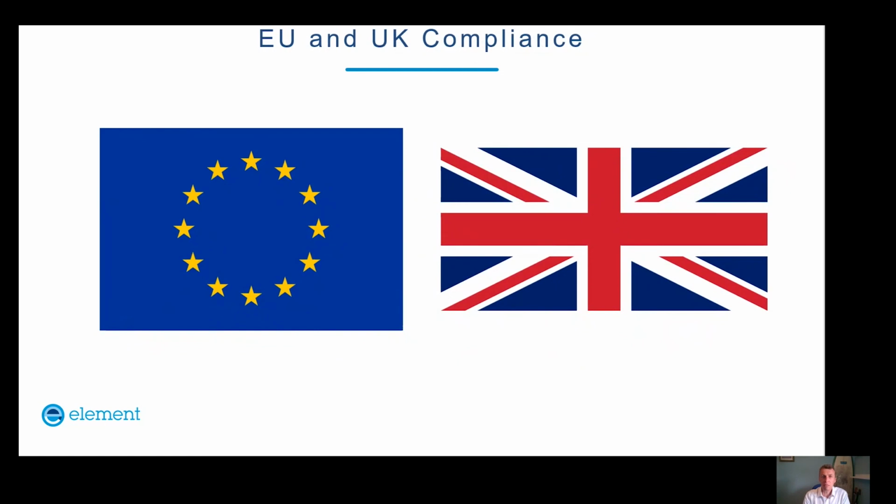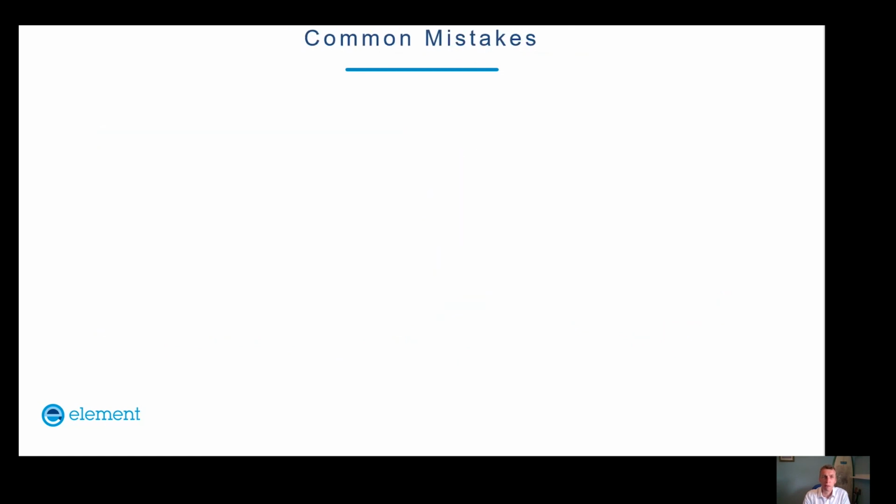Okay, so some final comments now about the whole topic of EU and UK compliance. Some common mistakes. Consistency of information. If you're looking at your technical documentation file, the manufacturer is really responsible for the fact that the technical documentation file makes sense. If somebody looks at it, they should be able to see immediately that the product is compliant with the RED. And similarly, if you submit your product to a test lab, you fill in the application form for the test lab, it should all make sense.